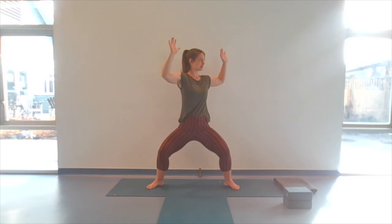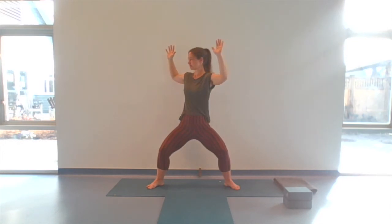Try it again. This time we're going to add both side bending and twisting, or twisting and side bending. So we'll find our goddess pose, get rooted, push the ground away. Feel that openness to the thighs, openness to the chest. There's our twist in one direction. Keep reaching those elbows away from each other. Slowly back. Push the ground away. We're twisting to the other side. Slowly back. I know we're pushing it a little bit here.